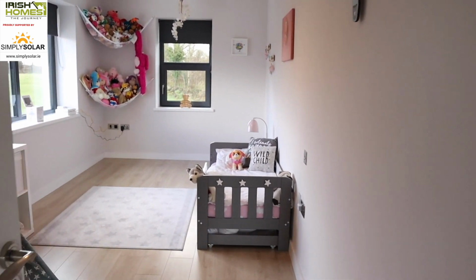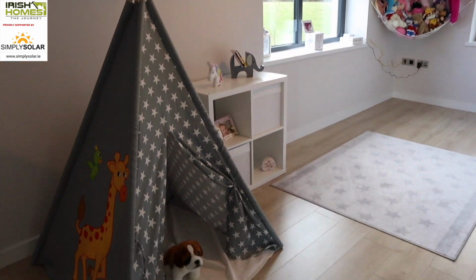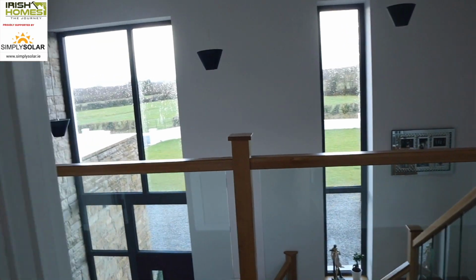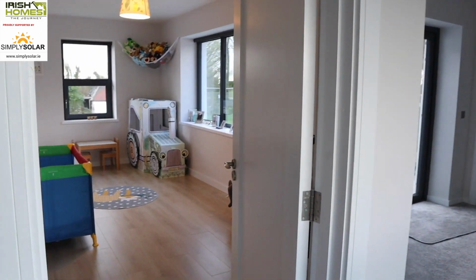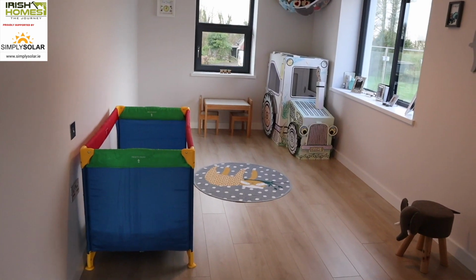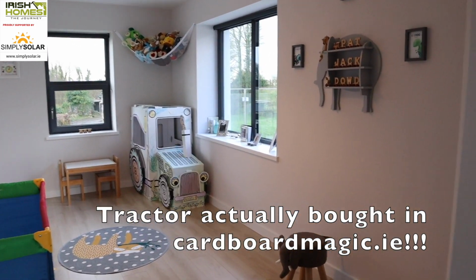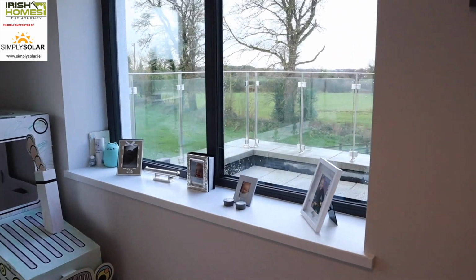little girl's room in here, lovely little bed, teddy is stored there, a teepee there. Also they have at the side of the teepee walk-in storage area here to walk back out, and a short little trip to the little boys' room. This is obviously going to be changed for a bed in about a year's time. Nice tractor that was from Aldi, shelving, and this looks out on to the balcony area here.